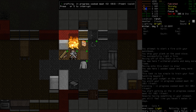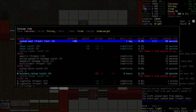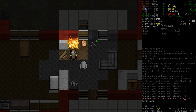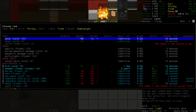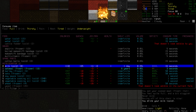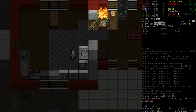We are leaving the door open as well, which is not great. We're famished, we're thirsty, we are tired now. We're going to go ahead and eat our fill of all of those. Okay, we're full. That's great. At this point, we are going to go down here, see if that milk is still around, and if it isn't frozen, it's not. We're going to go ahead and drink that because that's going to give us quench, joy, and in general, we'll be feeling pretty good. Engorged, that's fine. We are going to stop eating.